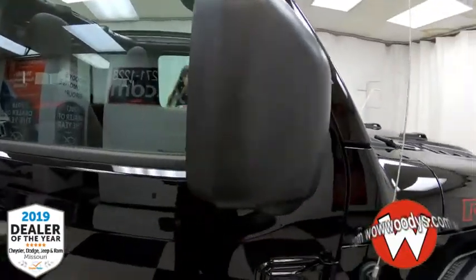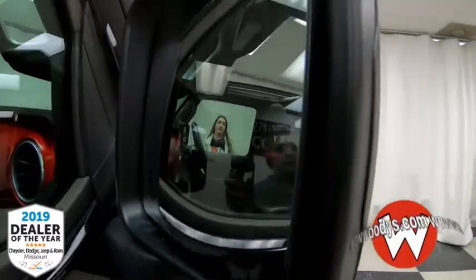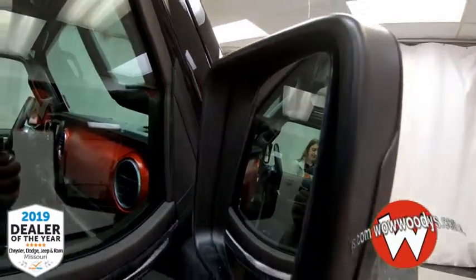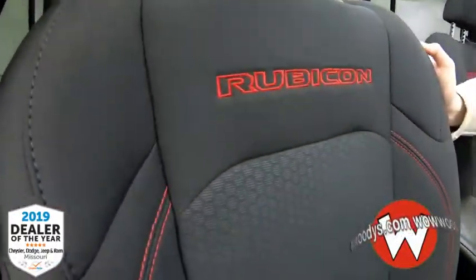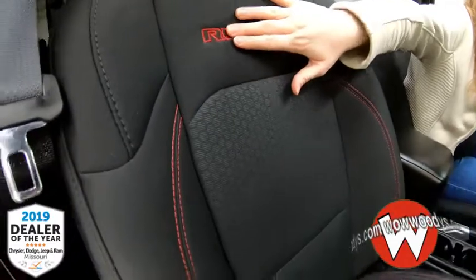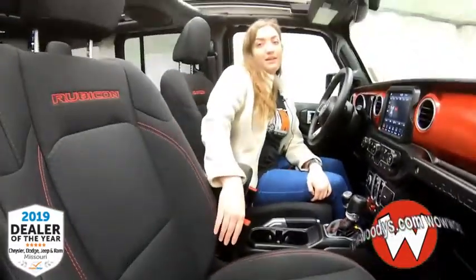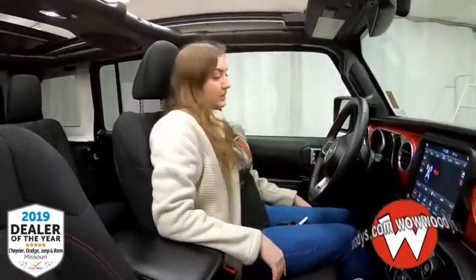Your side mirrors are powered and heated with blind spot monitoring and cross path detection, so that will alert you if there's a vehicle in your blind spot. Just looking at these front seats, we have these amazing cloth seats with your Rubicon embroidered in the middle, red exposed stitching, and they're heated. So if you're just a little bit cold, have it nice and toasty.